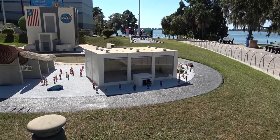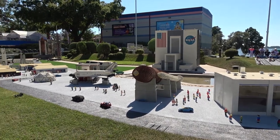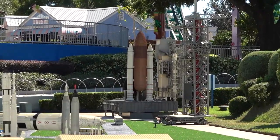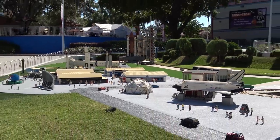All right, guys, so this is all the NASA stuff. If you look in there, you can actually see the little gravity tester, the G-forces spinning thing, which is cool. You can see the Vehicle Assembly Building there, the rockets and the space shuttle. And over at the very end, they actually have a little launch pad with the space shuttle launch, which is really cool. Anyway, it's pretty darn neat. I like this little area. It's pretty cool.